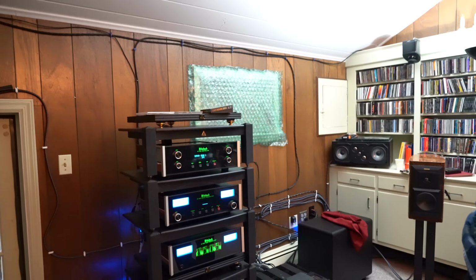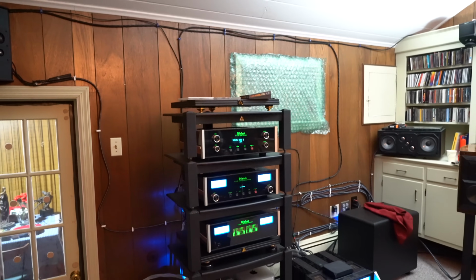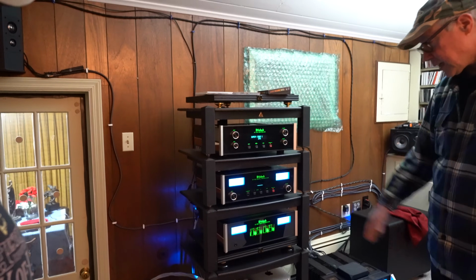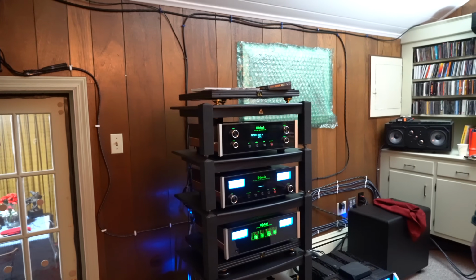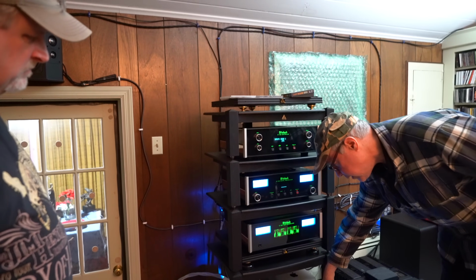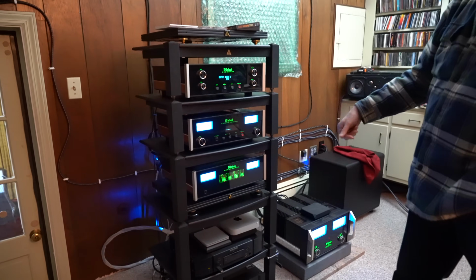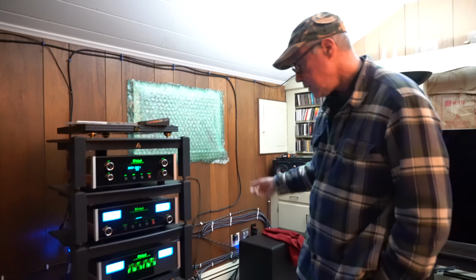Jim, can you tell us how much this rack costs? Which rack is that? Just this 6-foot rack that we're looking at right here. This entire thing. This is 20,000 for the three pieces. This is 1,200. I think the new piece is 1,200. It's discontinued. The computer was 800, and then I put a solid state drive into it, so that brought the computer up to about 1,000.